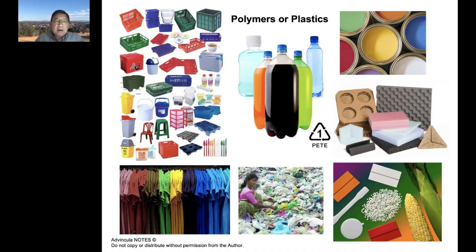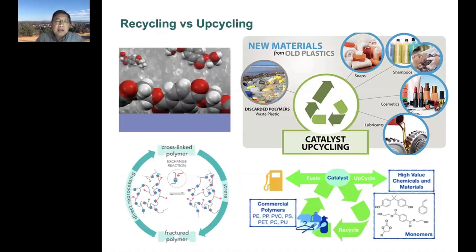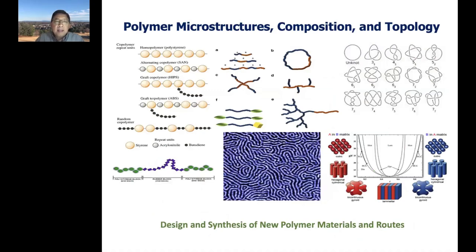And in fact, recycling versus upcycling means there's always the objective to do work that improves their high value proposition, either as new chemical intermediates, repurposing them, or using a more efficient process to produce or upcycle these materials.